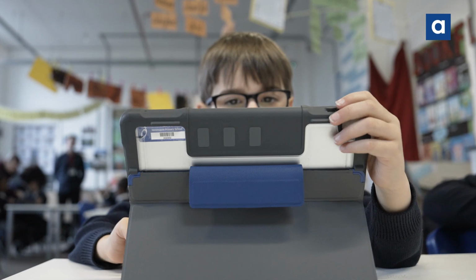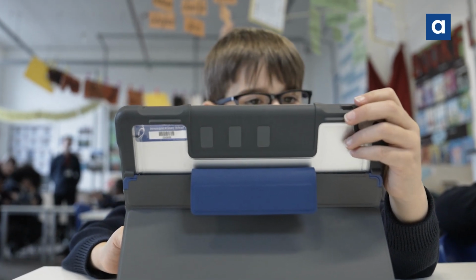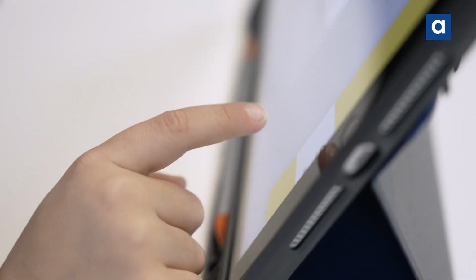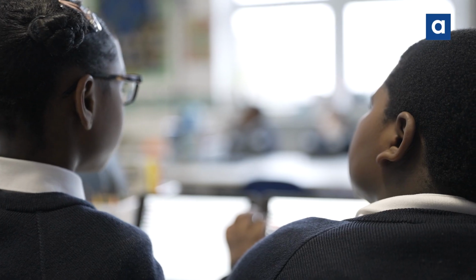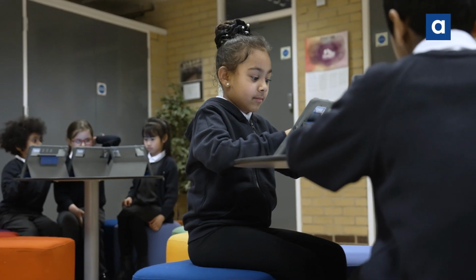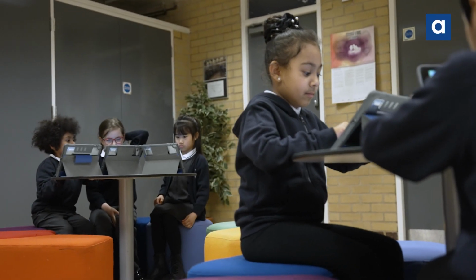And it's also really interesting because a lot of them download apps that they find really interesting for themselves. So at the moment, we are not learning about space, but children who are interested in it can go and download it for themselves without having to ask the teacher. And the good thing is we know all the apps are age appropriate as well.